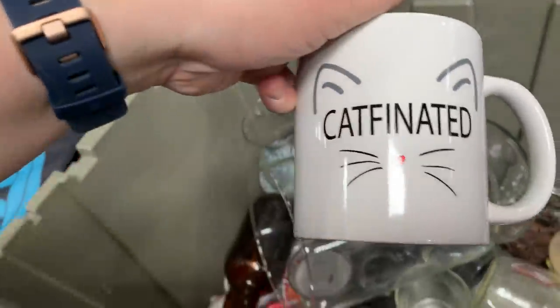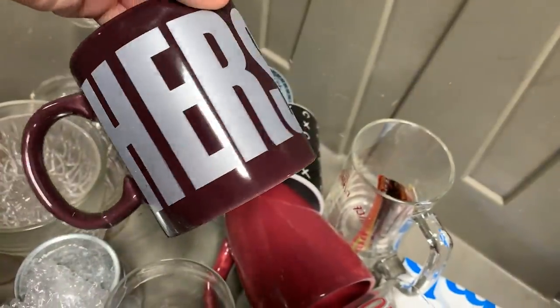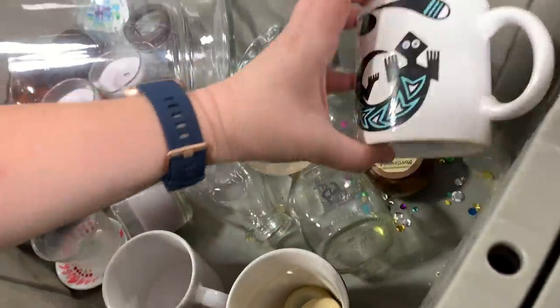Caffeinated. It's kind of cute. It's kind of cool. Look at this Hershey's mug. It's cool. And it's kind of stretched up. That's all I know. What about this one? It's like a cool mossy oak camo, pink mossy oak. Yeah, that's cool. That's cool too.